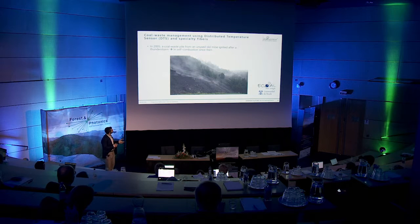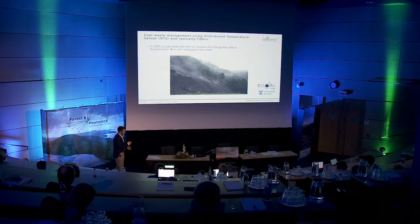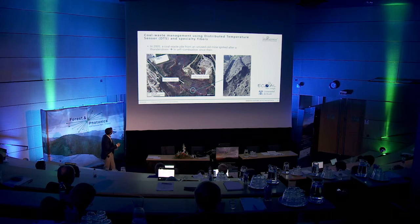And not only that, but as you can see in here, there were forests around, trees that were totally burned, and this is also emitting some really harmful gases. So it's a pretty dangerous area. And as you can see in this picture, this area is only 100 meters away from a residential area. So it's really, really dangerous.